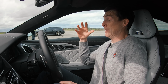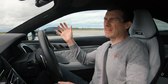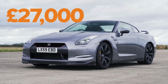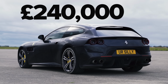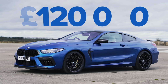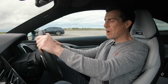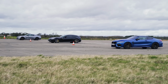In terms of pricing, well, this is where things are a bit mismatched. You see, new, that GT-R would have been £55,000, which was back in the day when GT-Rs were reasonably priced. Today, though, that car, you could have it for about 27 grand. That Ferrari, when it was new, that would have cost £240,000. But you could get that one for about 170 grand today. This is brand new and it's £120,000. Anyway, let's crack on with the race, but before we do, let's compare the sound these cars make.